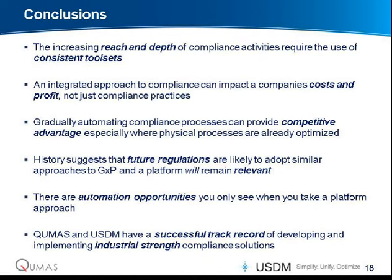I think, secondly, compliance used to be about checklists and ticking boxes. We believe now it's about cost and profit. The company who achieves their compliance the most efficiently and leverages that to improve the activities of the business can directly contribute to the costs and the profit of the company as a whole. And I think the last two I want to pick up is there are automation opportunities such as the EMBR I mentioned earlier that you really only see when you take that platform approach. And until you have that in place, it's impossible to envisage those things as possible.